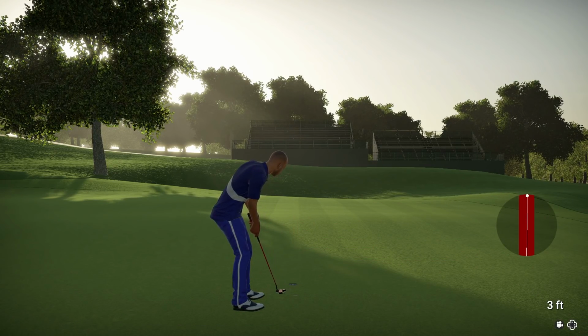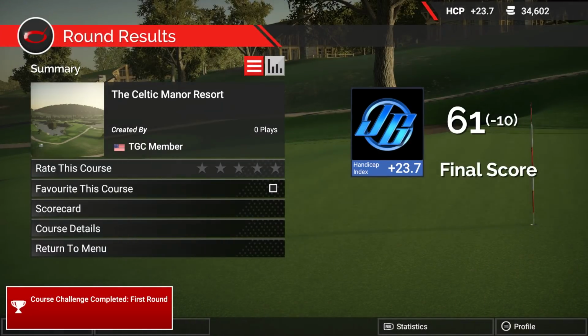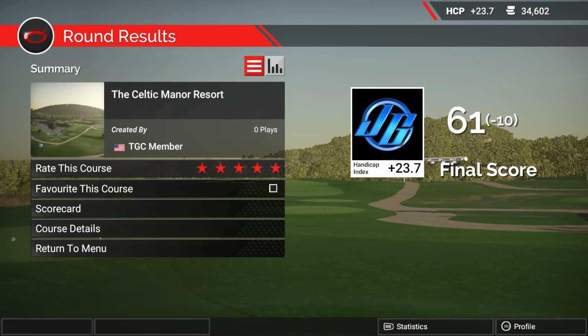This is a fantastic course, and this is going to get a 5 out of 5. So what do you end up with here? 10 under. That's not too bad. A few wayward swings, but yep, that's not bad at all.